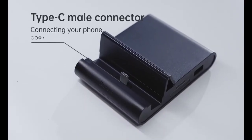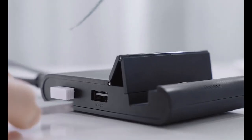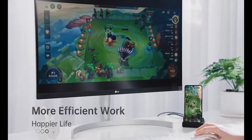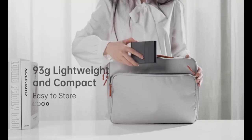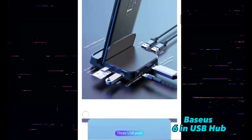Number 1. Your home workstation's capabilities will be increased by this 6-in-1 USB hub. It enables the majority of Android phones to function as your PC and doubles as a hub for phone charging. It even features a card reader and can serve as additional USB ports for your computer.